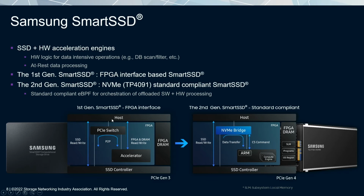So one device is exposed as two devices, one as an NVMe device and the other as an FPGA device. So the user could run some acceleration, and the user could transfer data from the SSD to the accelerator without going through any host memory. This happens through P2P inside the device.